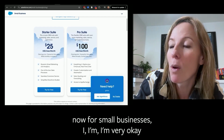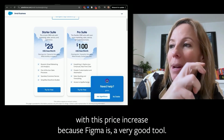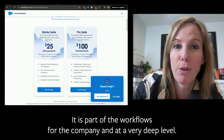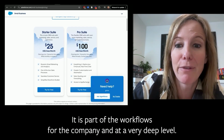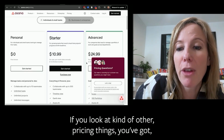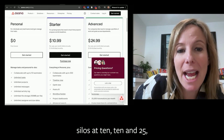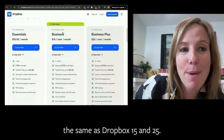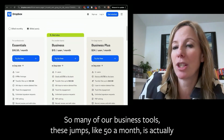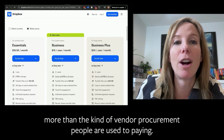Now, for small businesses, I'm very okay with this price increase because Figma is a very good tool. It is part of the workflows for the company at a very deep level. And it's going to feel expensive for these small businesses. If you look at other pricing, you've got Asana at 10 and 25, the same as Dropbox at 15 and 25. So for many of our business tools, these jumps to like 50 a month are actually more than vendor procurement people are used to paying.